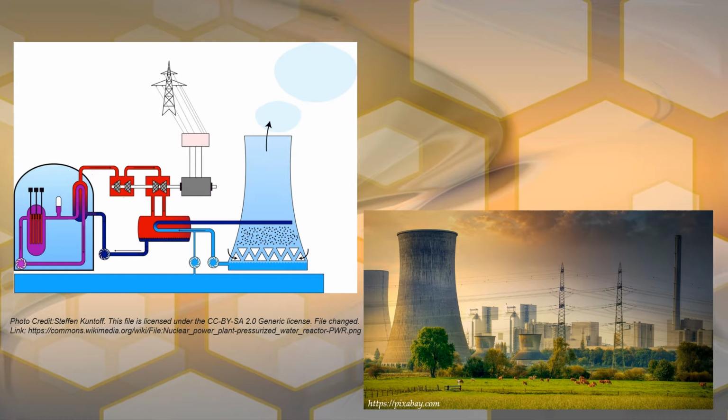Nowadays, there are more than 440 nuclear fission reactors located in 30 countries, generating about 12% of the world's supply of electricity. Most commercial nuclear power reactors are light water reactors, in which light water serves as coolant, which removes the heat produced inside the reactor core by the nuclear fission reaction. Moreover, water is also the moderator which slows down neutrons that are released in the nuclear fission process.